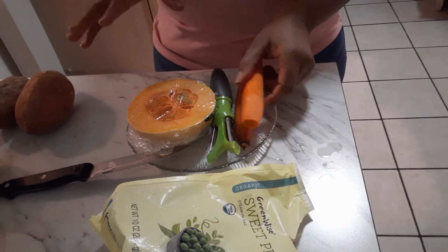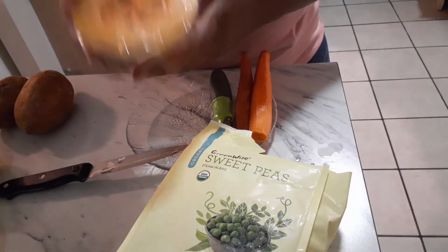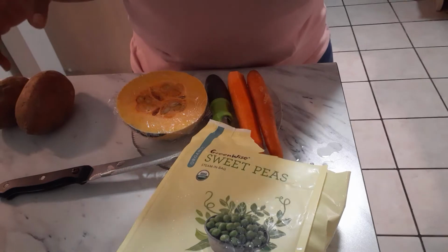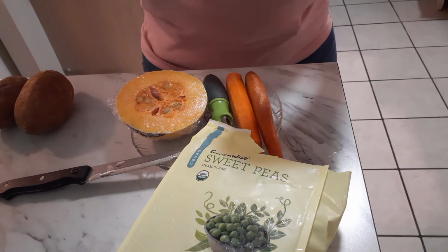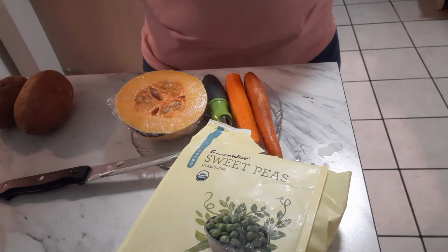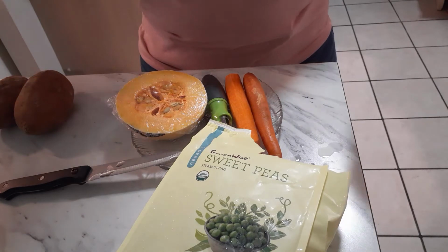But so here we have sweet peas, and then I have a butternut that I've been using for this week, and then I have 2 carrots that I'm gonna peel and chop. And here, I like to do meals kidogo kidogo. I don't do meals in plenty that I can freeze. I don't like freezing food. I don't like eating frozen food, and I don't think I want my baby to be eating frozen food.